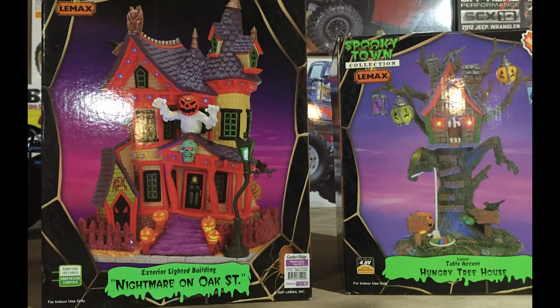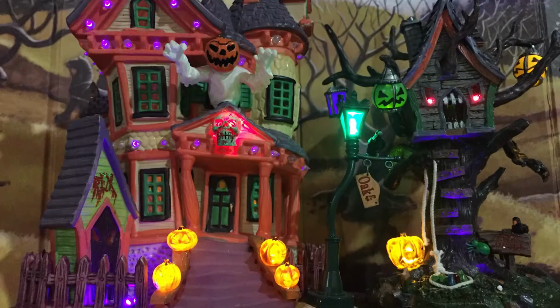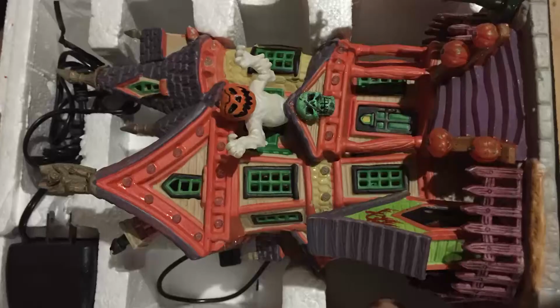Okay, so I have two Lemax pieces for you today, and these are static pieces again, so that's why you're seeing pictures here and not actual video. Both of these pieces have a similar style in that they're a twisted, whimsical fantasy kind of piece, almost like if you took a house and a treehouse, and then you were on some drugs or something and started hallucinating, and they turned into these. So we'll start with the house.